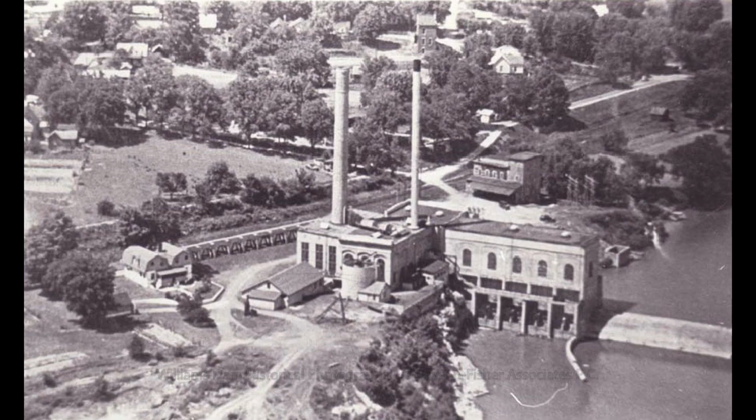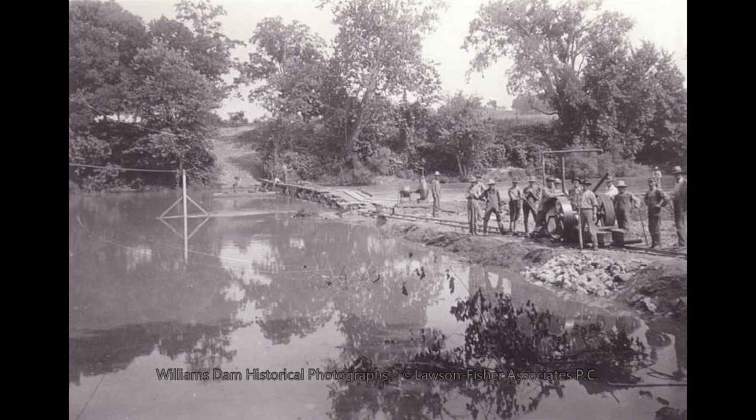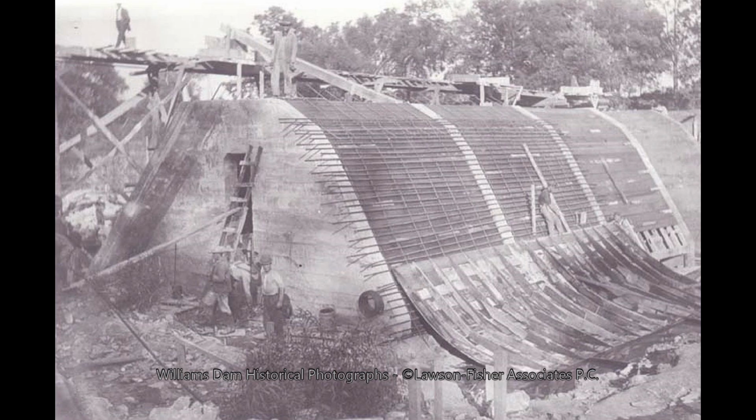Construction began on the original structure in 1910, built as a hydroelectric dam to power the surrounding areas. Yet despite great effort, numerous log damage and setbacks, and even a worker drowning in 1912, the dam was finally completed and began operation in 1913.